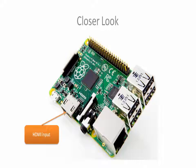Now this is your HDMI input, high definition media. Wow. If you are a high definition guy and you want to see how things look in high definition, and you have a big monitor where there is an HDMI input, then you can plug in your HDMI here, and then you can see your operating system on your big monitor. I have never given it a try, but I have seen some people doing it, and it works very well and without any problem.